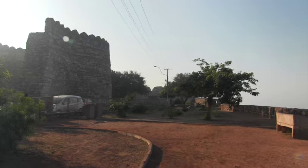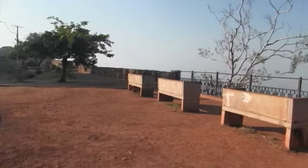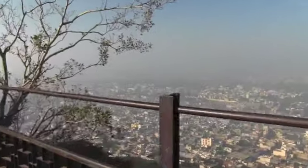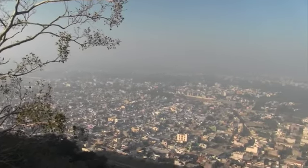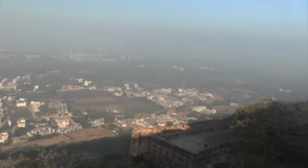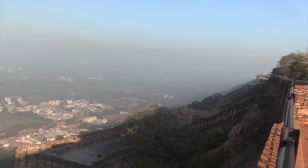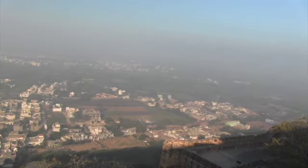Up at the entrance to the fort on top of the plateau in Chittorgarh. We'll just take a pan from this balcony, if you will. This is the small town of Chittorgarh. And yes, that's pollution. Someone can beguile themselves into believing it's fog, but when you drive through the city and you see innumerable wood fires for heat, everything else, this is pollution.